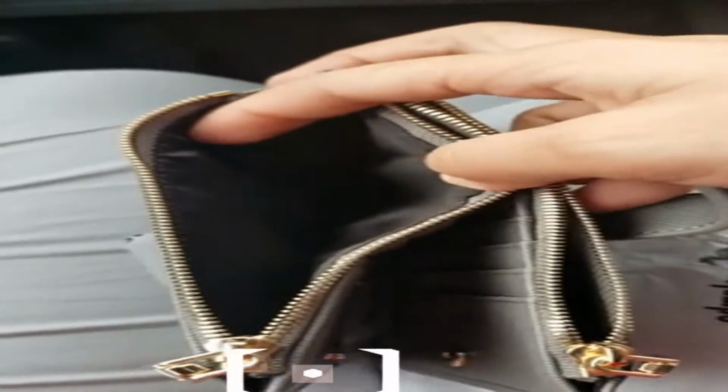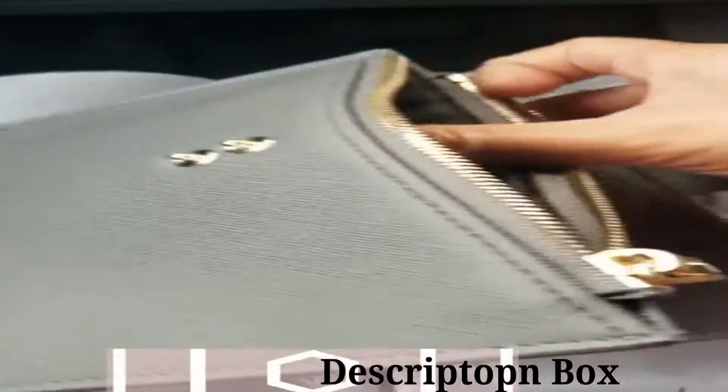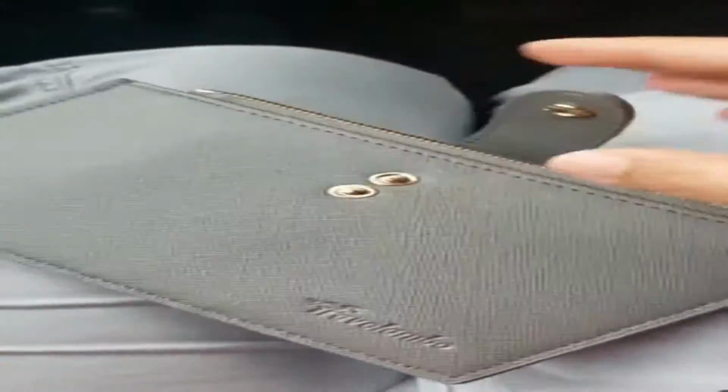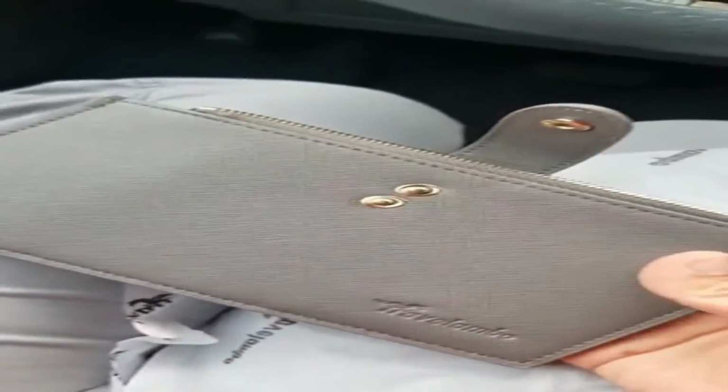It fit perfectly. Or even iPhone, it's easy to fit in here. So this is a really nice wallet. Thank you so much. This is very satisfying purchase.